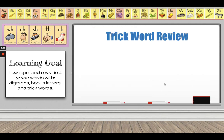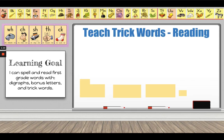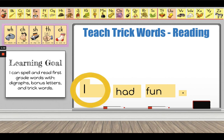Now let's review our trick words. Today I'm going to introduce two new trick words to you. I'm going to read a sentence and we will find the trick word in the sentence. I had fun. Remember, boys and girls, trick words are not words that we can typically sound out. I just circled our trick word. I'm going to read the sentence again. I want you to see if you can read the trick word too. I had fun.